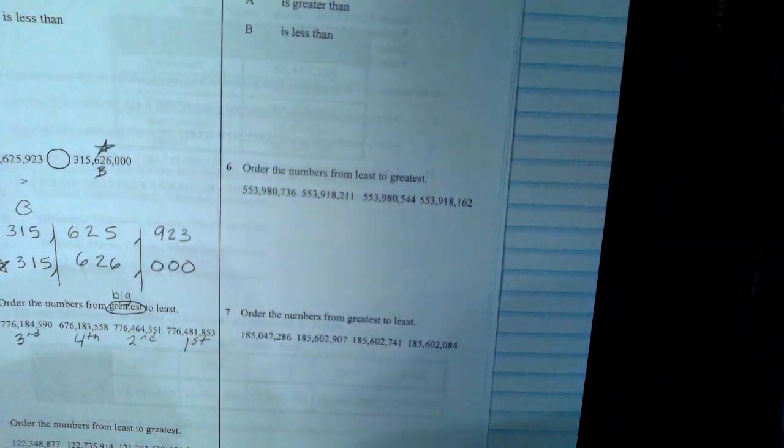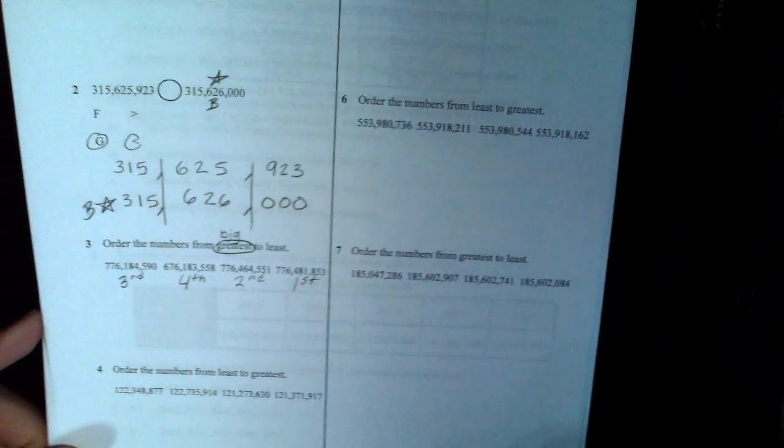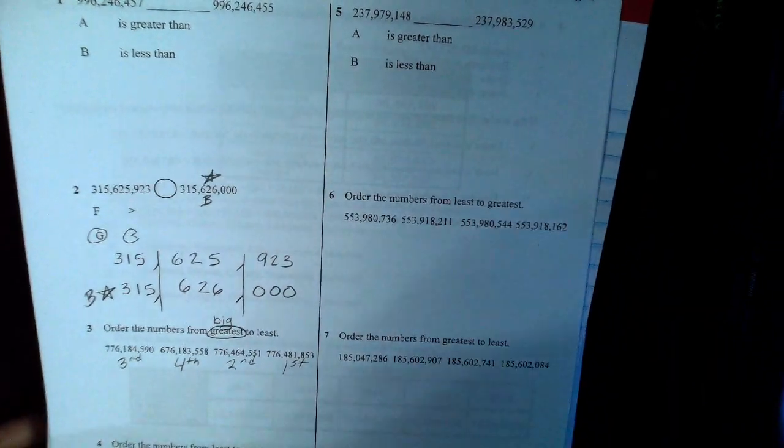Okay. Now I want you to try number 5. Find the answer you think, and then we'll check it together. Okay, let's check problem 5 now.